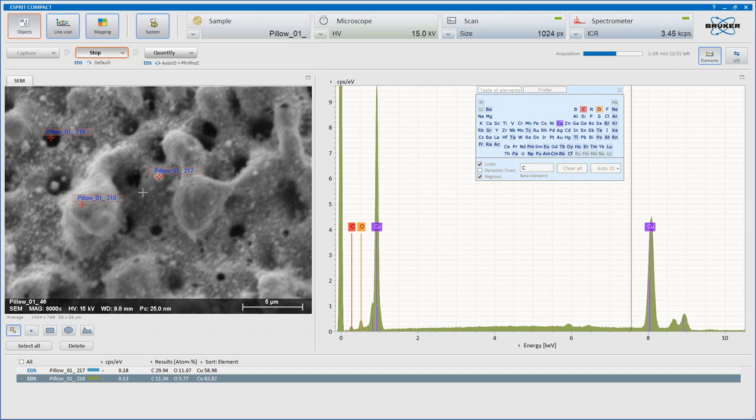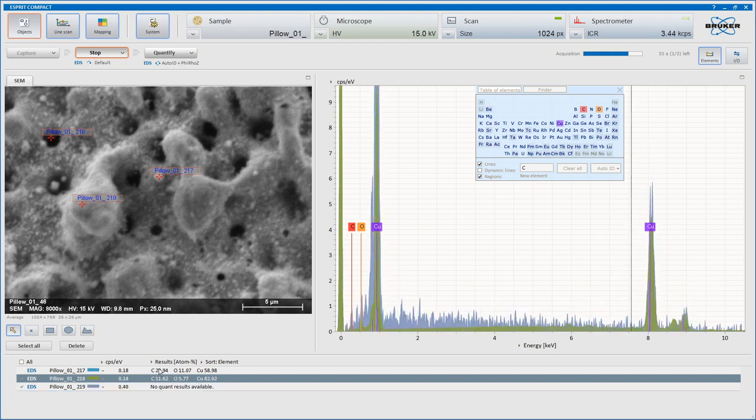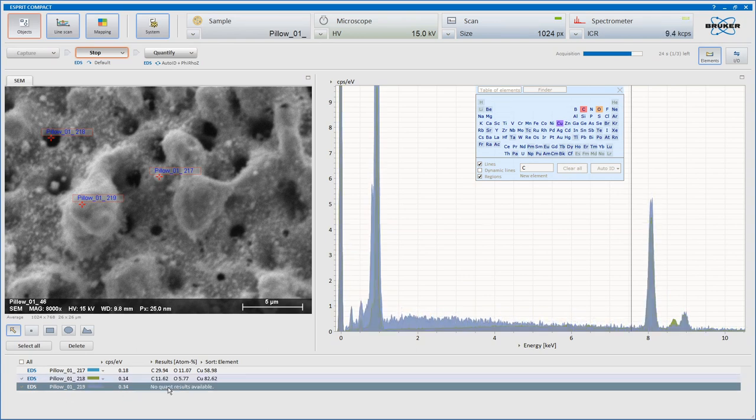Okay, so the first one, which was 217 here, this white spot, had 58% copper, and then it had oxygen 11, and then carbon 29.9, so nearly 30% carbon on that one. And then we are going to look at this one here.